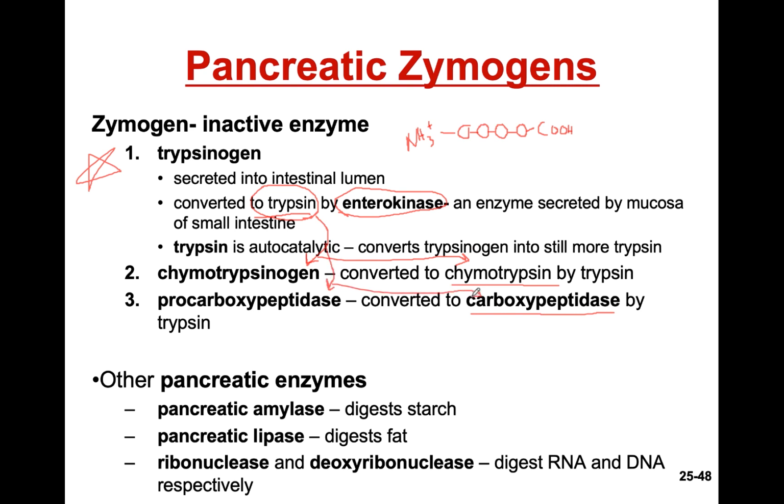We are going to see an illustration of all of this in just a moment. The other enzymes that are made by the pancreas that are just simply active enzymes are going to be pancreatic amylase, which breaks down starches, pancreatic lipase, which breaks down lipids, and ribonuclease and deoxyribonuclease, which break down DNA and RNA.